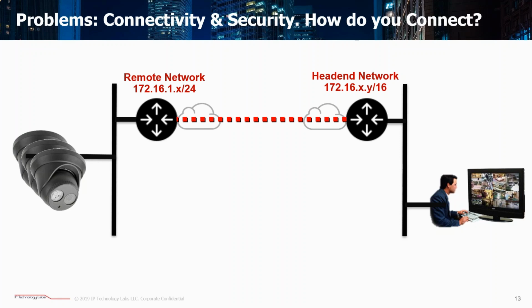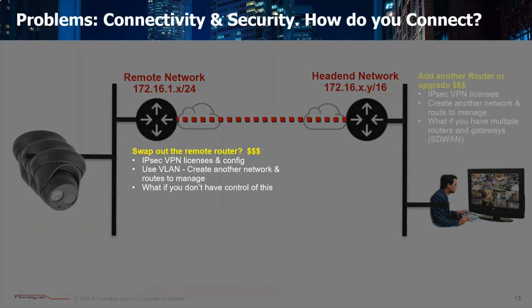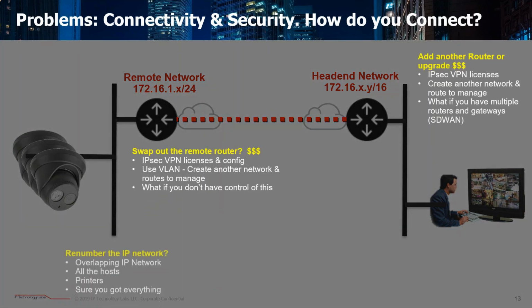The first thing you're going to notice is the remote site and the head-end networks clash. This is what's called the overlapping IP issue. You simply can't have two networks with the same address space. You may better recognize this when you have many sites with all the same address space, like 192.168.0, for example.